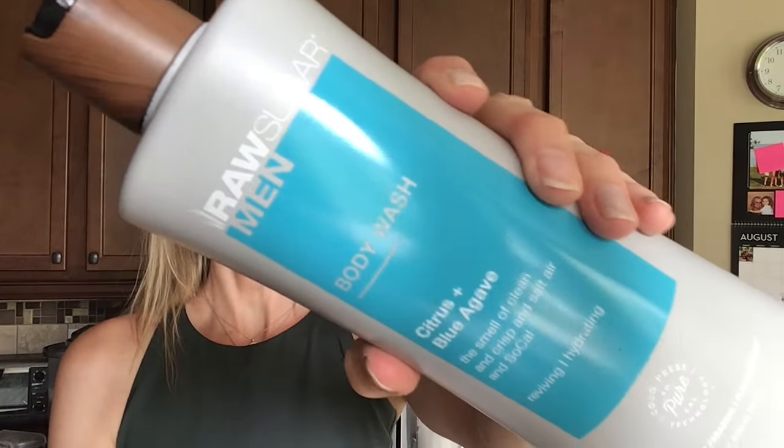Next, another Raw Sugar. This one I'm not sure about. It's citrus and blue agave. I think if you like those more rich aquatic fragrances, this would go well with them. Personally, it's a little bit too rich for me. I think it's the blue agave, but if you enjoy more of those richer, heavier beachy scents, this might be a good option for you.